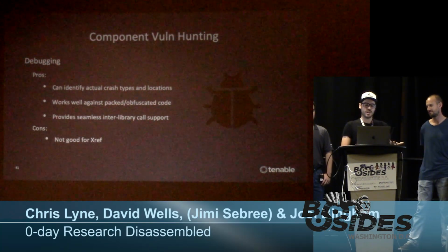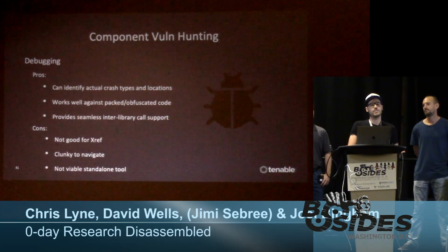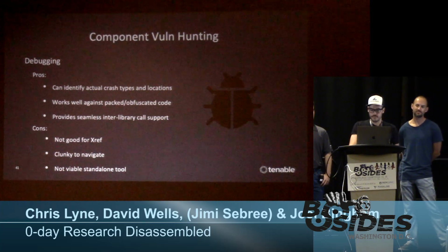The cons, though, of course, is it's not good for XREF, and it's clunky to navigate, and in general, it's just not a viable standalone tool. A debugger is something you want to supplement with, not use to replace.